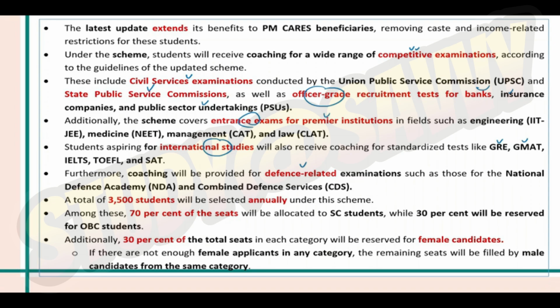And all in all, annually, 3,500 students will be selected for this scheme. 70% of these seats will be allocated to SC students and 30% to OBC students. And 30% of all these seats will be reserved for female candidates. In case there are not enough female candidates applying for this category, these seats will be filled by male candidates from the same category.